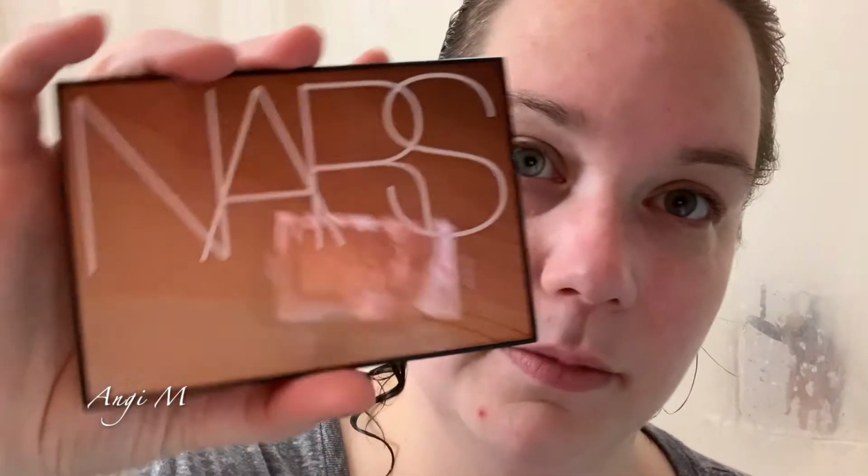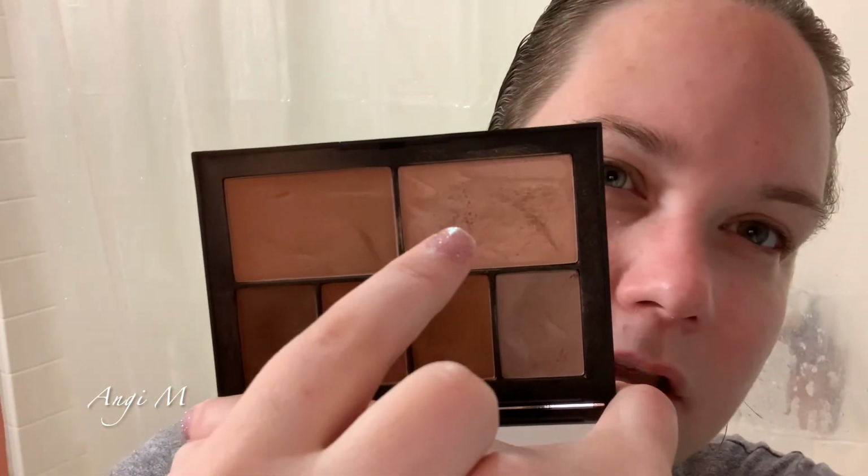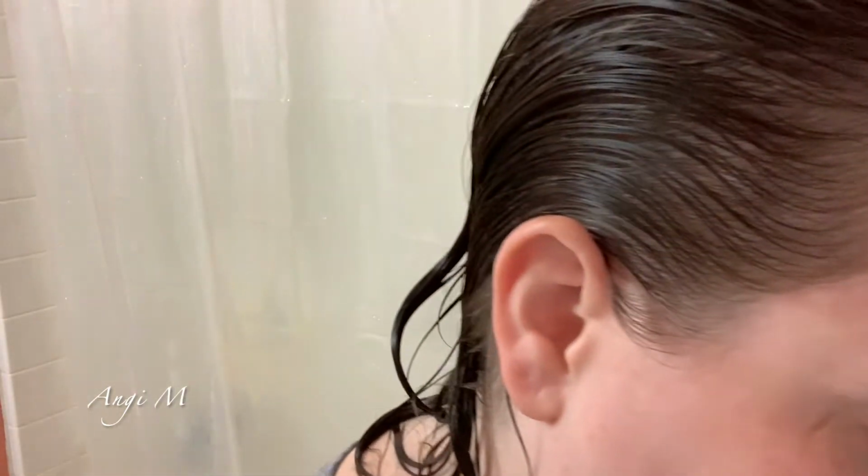So today I'm going to use my NARS Summer Lights. I do believe you might still be able to get this on Sephora and NARS. I know the last time I checked it was still available. Absolutely love it. I'll be using this shade and this shade today, maybe a little bit of this one. I find that the colors in it are very similar to Charlotte Tilbury's Golden Goddess. Both are limited edition palettes.